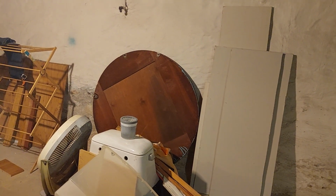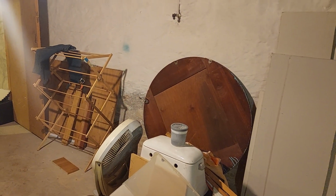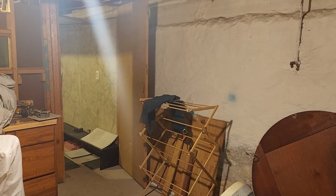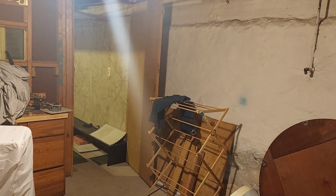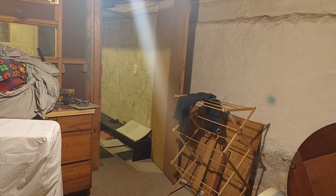But anyway, that's it, folks. This is kind of what an old Philadelphia, old American house looks like. And I'm going to be showing you some more stuff down the line. So take it easy and talk to you again.